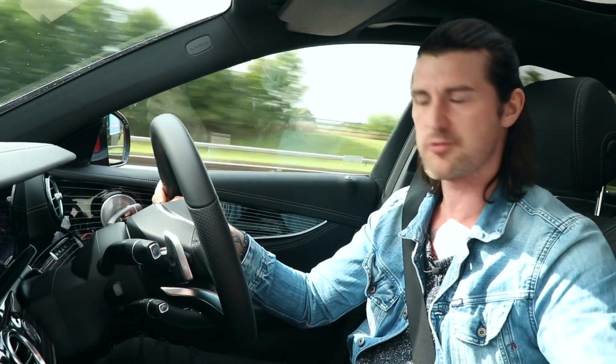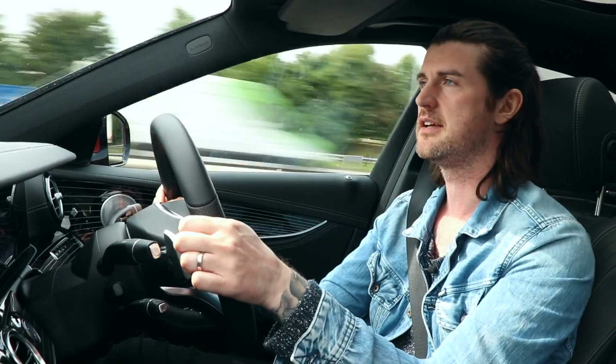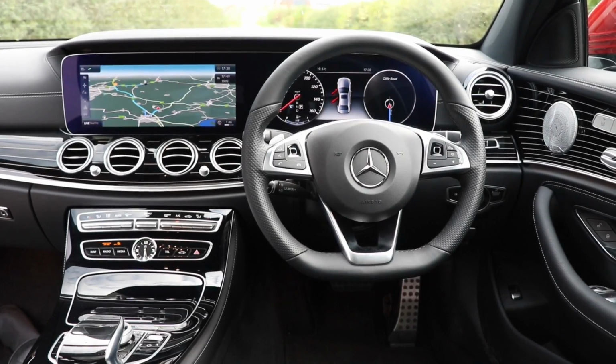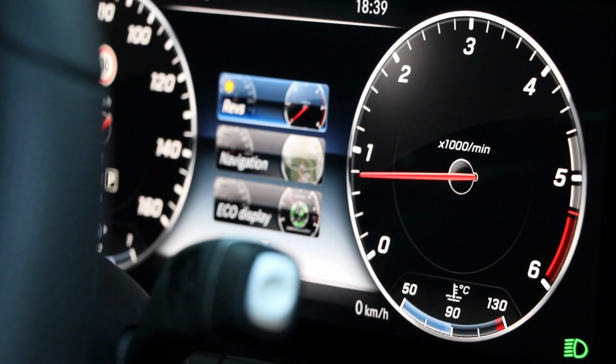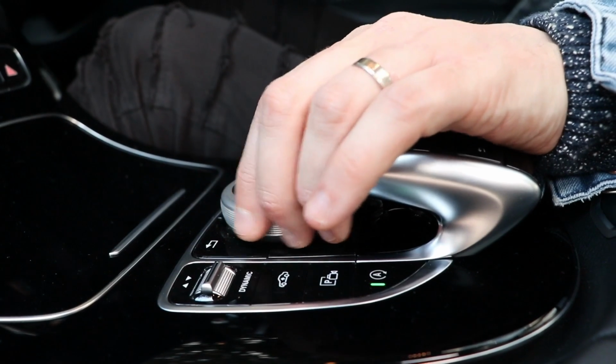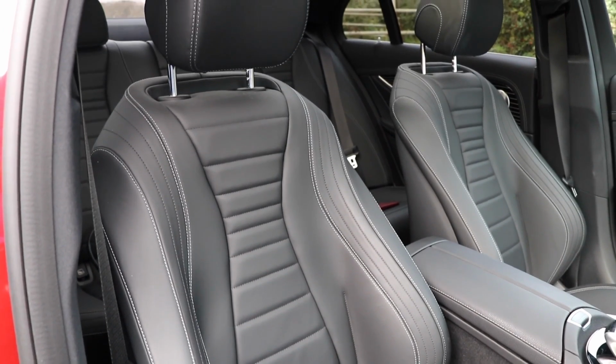I just don't like these rotary dial setups. I think they make the simplest thing, like putting a postcode in, more complicated than it needs to be. And that's even more frustrating if you specify this massive, glorious pair of widescreens, which are begging to be touch sensitive, but aren't. And even though this interior is utterly beautiful, you do have to be careful with your options.